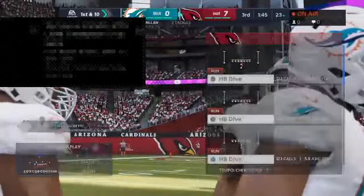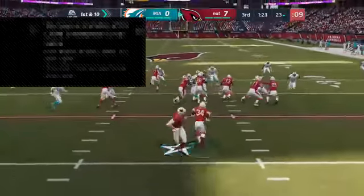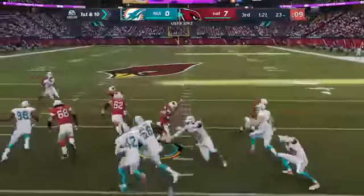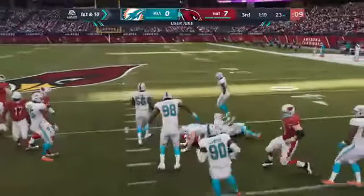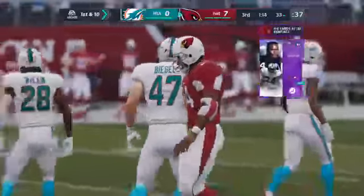Teams want to throw the ball in this situation nowadays, but I love watching a team that has enough confidence to go ahead and run the football in that situation. It's almost a tendency breaker. And this is going to be a Cardinals first down as he'll take this up to about the 33-yard.